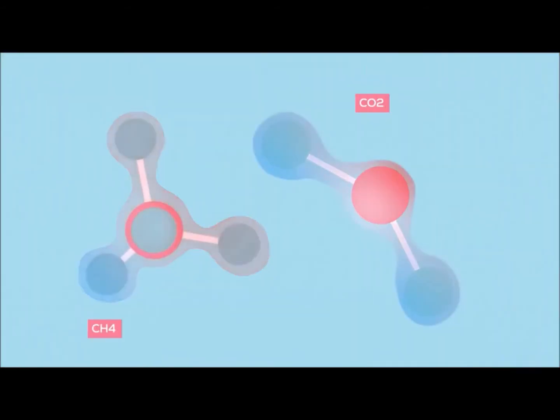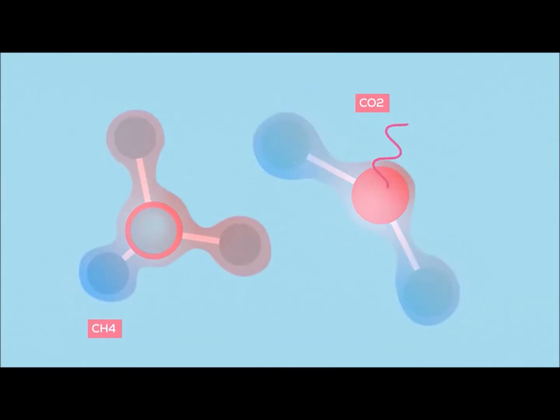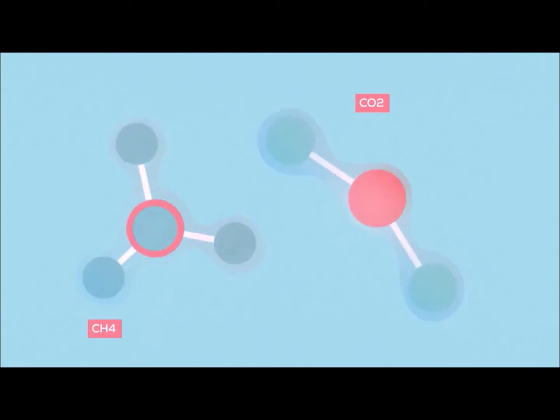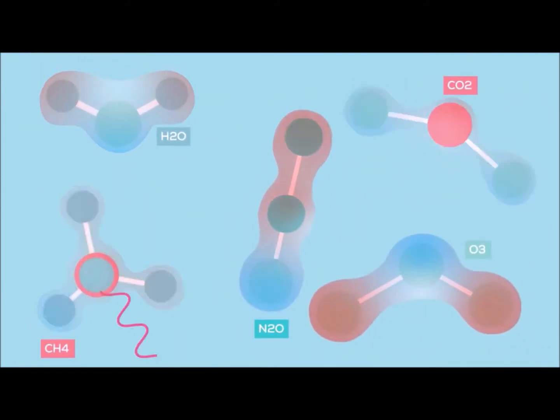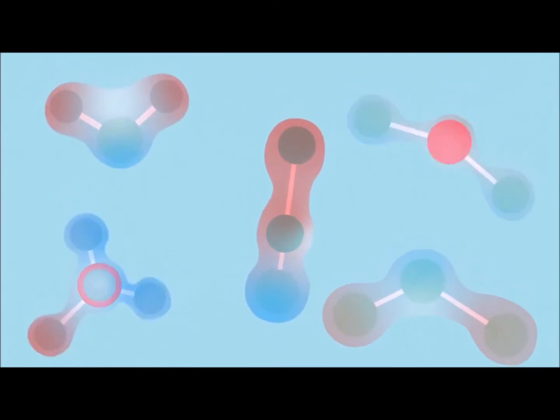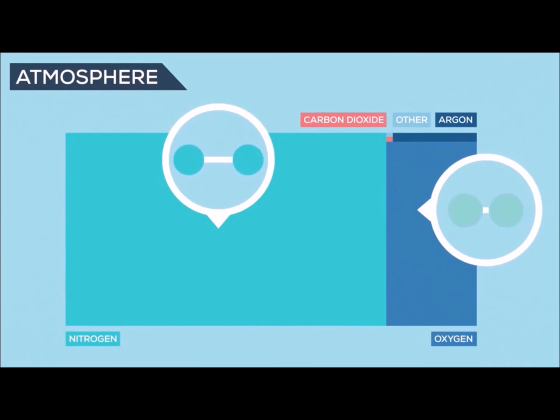And it turns out that both carbon dioxide and methane spend most of their time shaking it in electrically lopsided ways, allowing them to absorb infrared rays and help insulate the Earth. Even though many different kinds of molecules can absorb infrared radiation, the vast majority of our atmosphere can't, because it's made of nitrogen and oxygen, which don't get lopsided even when they are vibrating.